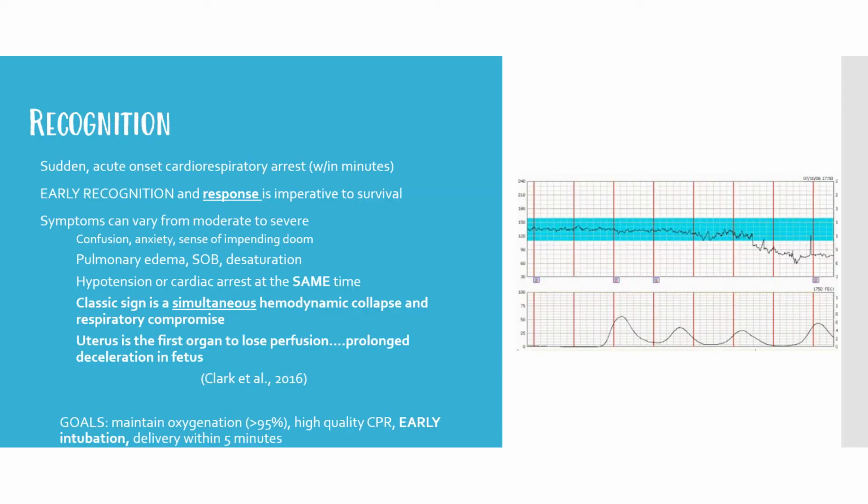The onset of amniotic fluid embolism can be sudden and immediate. Cardiorespiratory arrest can happen within minutes. It's the early recognition and response that is imperative to patient survival. Some symptoms can vary from moderate to severe at the start of amniotic fluid embolism. These may include confusion, anxiety. Some patients report a sense of impending doom. Next could be pulmonary edema, shortness of breath, oxygen desaturation, hypotension, and even cardiac arrest at the same time as those respiratory symptoms. The classic sign for amniotic fluid embolism is a simultaneous hemodynamic collapse and respiratory compromise.